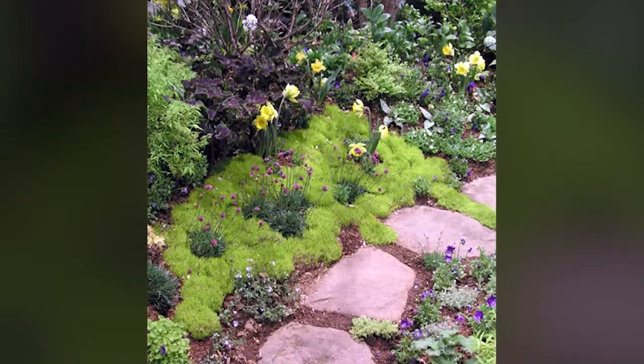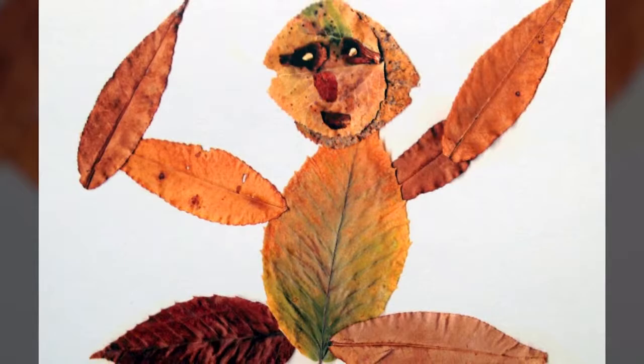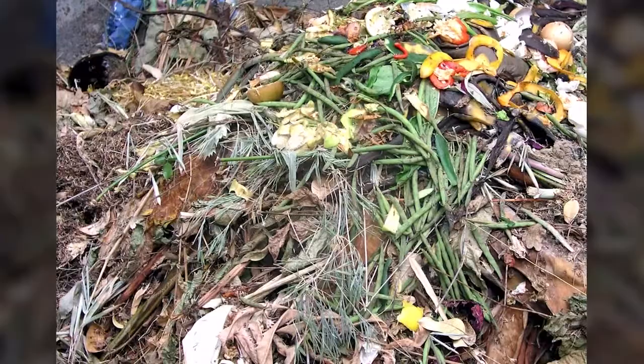Fallen leaves can be colorful and fun to collect, but they're more than just pretty. You can make fun creatures by gluing different shaped leaves onto pieces of paper. A lot of gardeners don't throw their leaves away. They make a leaf pile where the leaves can turn into a special kind of dirt called compost.